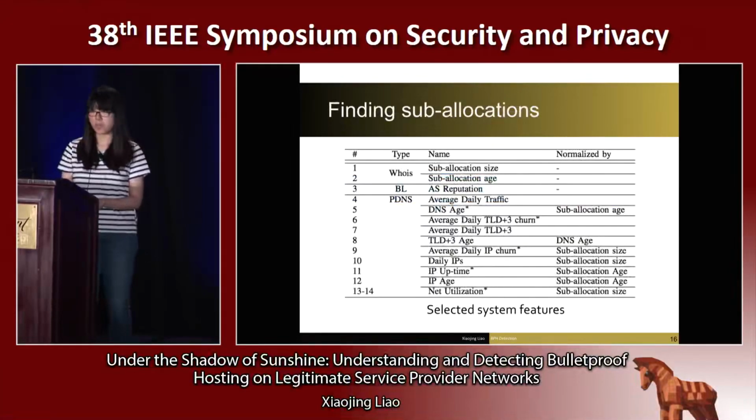Our approach is based upon a set of new features. These features are summarized over our analysis of a massive amount of data as well as the ground truth we purchased. Of particular interest is the observation that some DNS features, such as domain churn, cannot be easily evaded by the Bulletproof hosting service provider due to the reliance of their service on DNS.